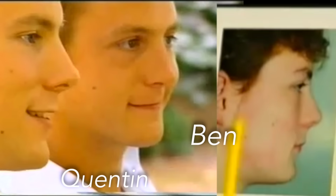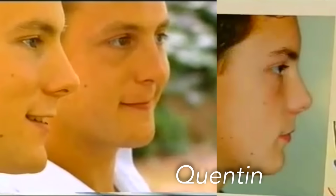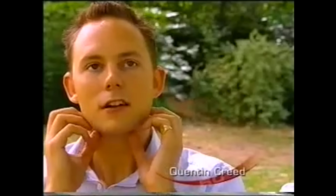Next, take a look at these two brothers. Ben has a slightly flatter and longer face, where Quentin's face seems to have grown more forwards rather than vertically. I think most would agree that Quentin's face is a bit more attractive. So, did Quentin just get lucky and get the better genes? Probably not, because what's striking about these brothers is that they are identical twins.